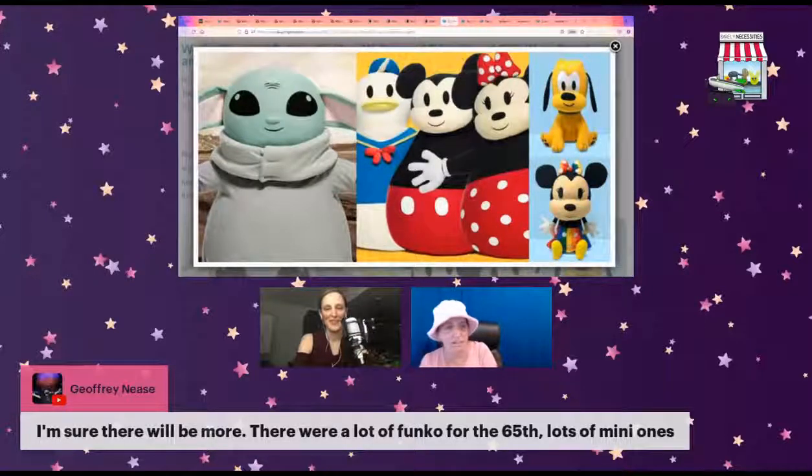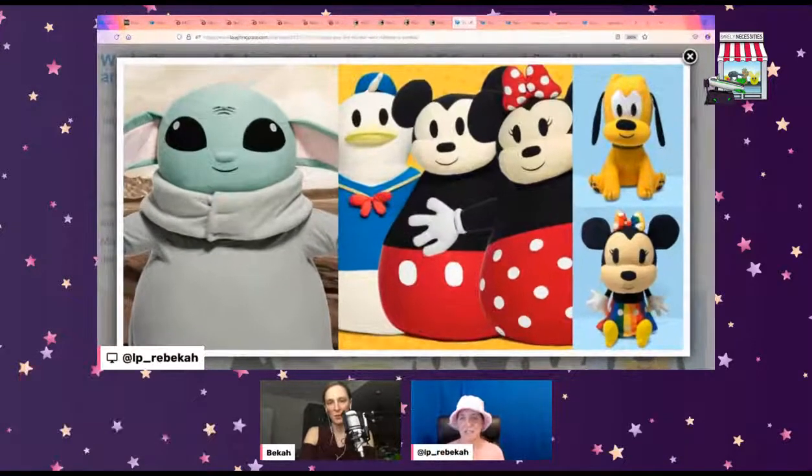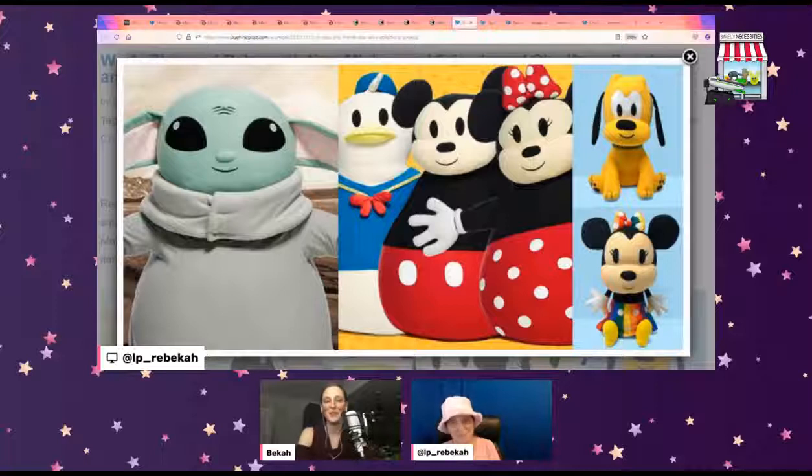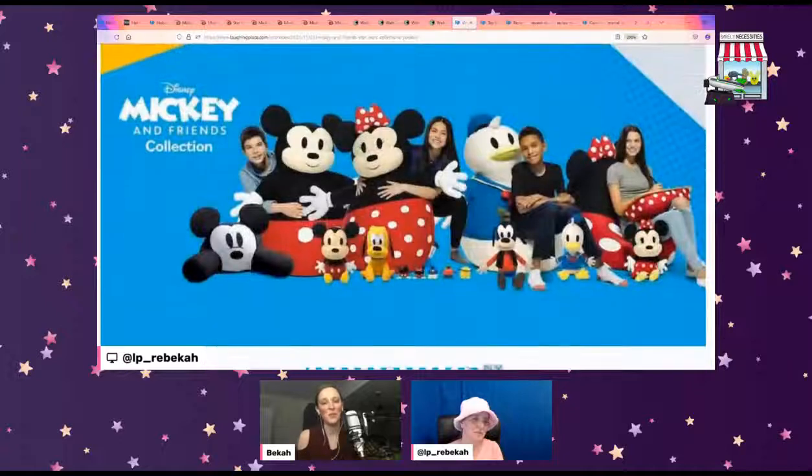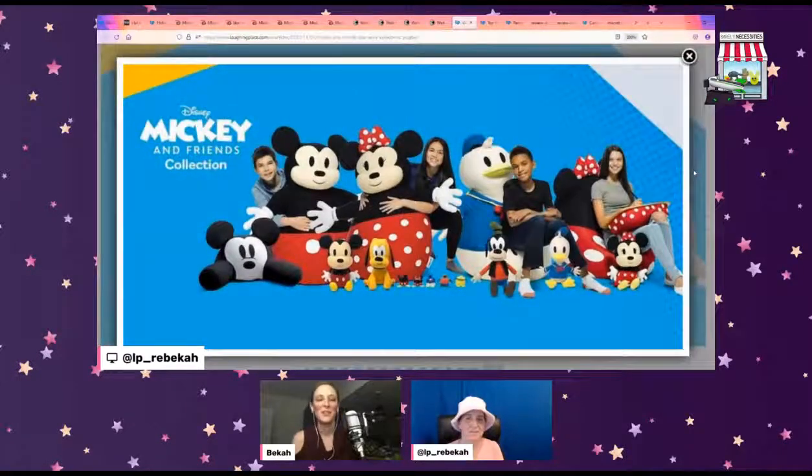So yeah, can you tell us more about these, Bekah? Well, the child is brand new to their collection, to their Star Wars line, and then they just released their Mickey and Friends line, or at least enhanced or added to it. So that's what the Donald and Minnie and Mickey are there, and those are what they're called huggers. So you can actually sit on those, and then the smaller ones are just plush that you can hug and hold. So lots of fun stuff. They also have some miniature ones that you can hold in your hand. They're little collectible pieces, in essence plush stress toys, right?